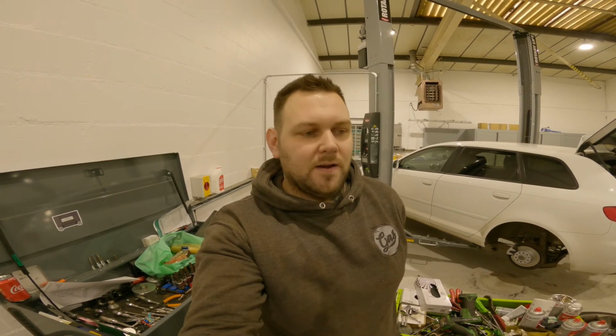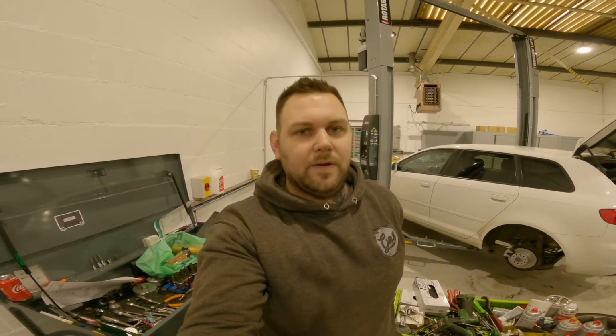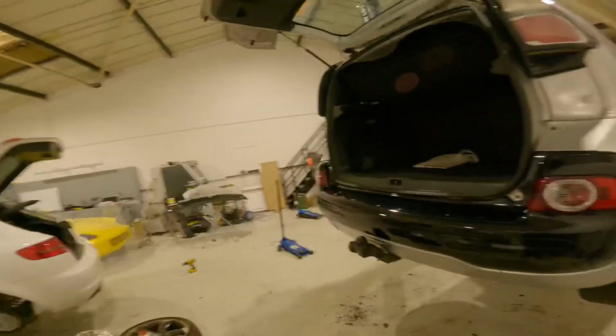Not something we normally do, body repairs, but we've been asked quite a lot lately and we've managed to do the odd jobs. Like I say, we try to keep everything under one roof, save the customer going elsewhere or ringing round. We'll only use people we recommend, especially for paintwork and panel repairs, so we can be sure that the customer gets a good job.